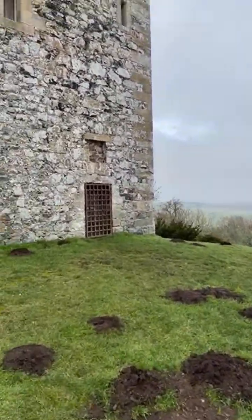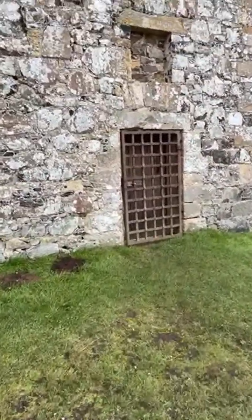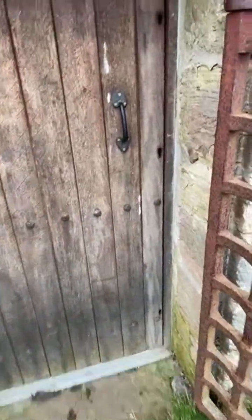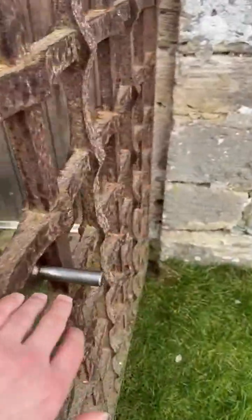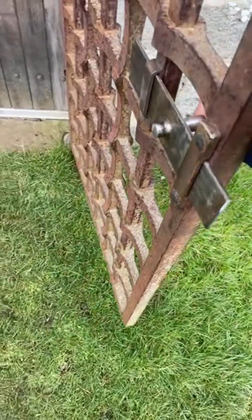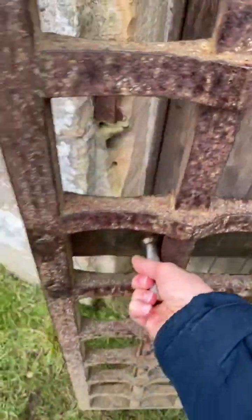You can get inside. But this has a similar gate, or yett. It's called a yett, this iron structure here. You can go in the wooden door, but it is locked, so we can't go in. But there's a massive metal lock, little thing there. Start getting in or out, I guess.